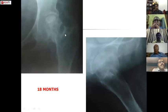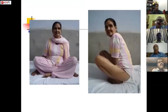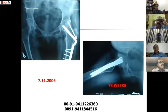Even if there is avascular necrosis, it is a biological procedure. And if the head is rounded, you can go for this osteotomy, provided there is no collapse and the head has maintained its shape. It is a non-union of 18 months duration. It's beautiful. The patient is still working very well after 11 years of follow-up. I have shown these cases all over the world, and the patient can squat.